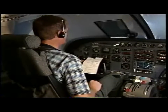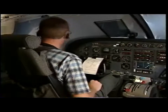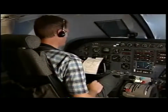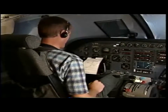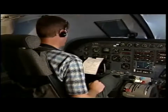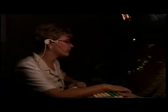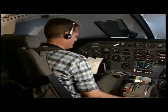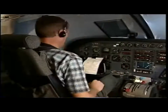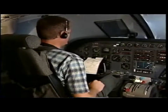I'm picking up light ice. November 0 Golf Oscar, maintain 3,200 until established on the portion of the published approach. Cleared ILS runway 35, report Flory. Roger, 3,200 and cleared for the ILS approach, report Flory. Kansas City Center, Conquest 2 Echo X-ray at Flory at 3,200. We're encountering light to moderate, clear to mixed icing. Conquest 2 Echo X-ray, roger, contact Salina Tower 119.3. Conquest 2 Echo X-ray, roger, going to the tower 119.3. So long. November 0 Golf Oscar, did you copy the icing report from the Conquest? Roger on the ice.